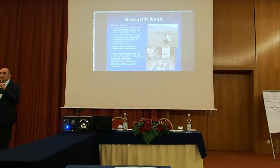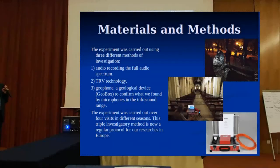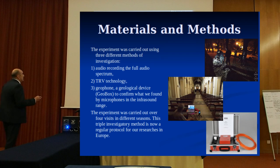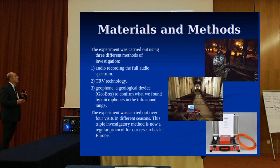This is my particular field, because I am a medical doctor and a medical anthropologist. Materials and methods: we used three methodologies for confirming each other's data. The audio recording, the full audio spectrum, with peer review technology, and the geophone, a geological device to confirm what we found by microphones in the infrasound range, because we will speak about that after. This is the geobox. It was very difficult.